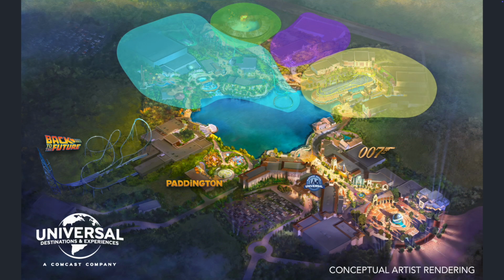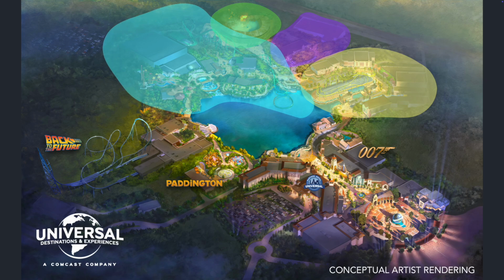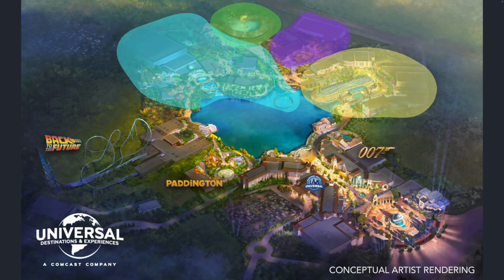So next up we have the very, very large area. Now, I've seen this split up by quite a few people into two different areas. I think the building is pretty obvious what that is, but it's the coaster. Now, a lot of people have speculated this could be Wicked because of the green, and absolutely I agree it could be. But I'm actually going to call this as a whole area, and it's going to be Jurassic World.